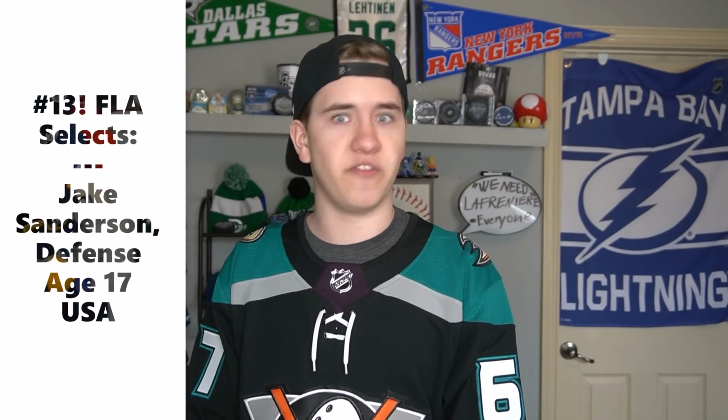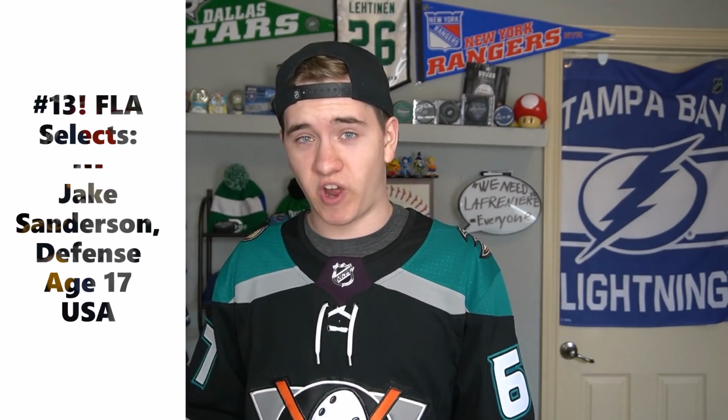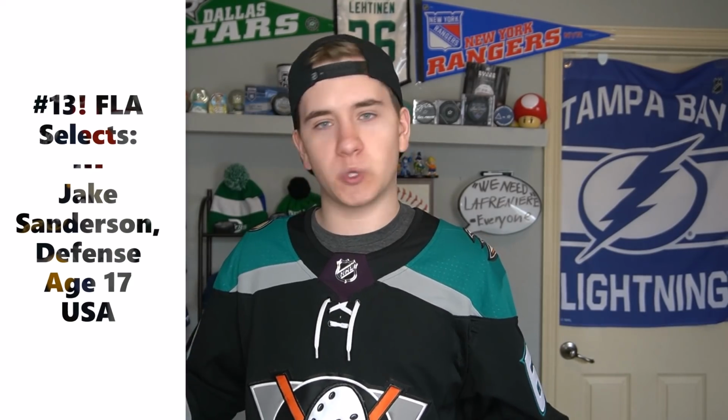And now coming in at number 13 with the Florida Panthers, I think they're a team that will go for defense in this draft, and they will be the first team to get Jake Sanderson, and the only team, by the way. For Jake Sanderson, he's one of the biggest risers in this draft, potentially. Bob McKenzie had him number 9 in his mock draft, and who knows where he ends up going.